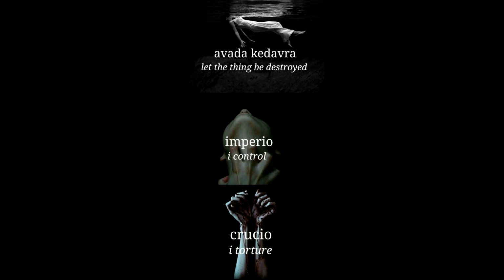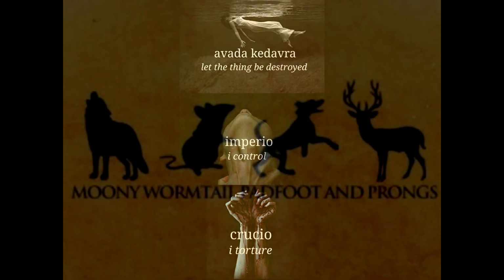The Cruciatus Curse. One of the three unforgivable curses deemed morally unacceptable for use by the wizarding community is the Cruciatus Curse, and it allows the caster to inflict torment on a victim. It requires incredible skill and violent feelings. You need to be full of malcontent. Members of polite society aren't often brimming with it.